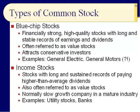So let's get started on slide 75, blue chip stocks. These are the financially strong, high quality stocks with long and stable records of earnings and dividends. Peter Lynch calls them the stalwarts. You know who these are, the brand names that everybody can rattle off. They are often referred to as value stocks. They attract conservative investors, and we're not talking about politics, folks. We're talking about people who want to invest in stocks, and know that it's risky, but they want stocks that exhibit far less risk than more speculative, smaller stocks, which we'll get to in a few slides. Examples: General Electric, General Motors.